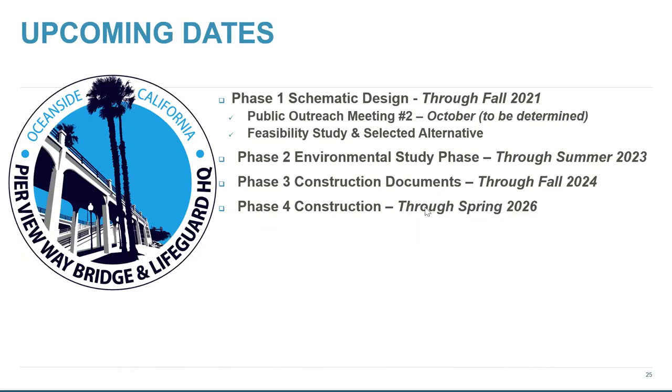So what's going on moving forward? Today we're here to hear from you, the public, and we really want to get some input. Right now we're in phase one, which is running through the fall of this year. After we go back to the drawing board, we're anticipating a second public meeting, probably with more for you to look at, sometime in October. After that meeting, everything will get wrapped into a feasibility study that's delivered to the city.